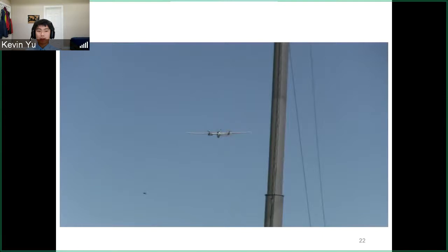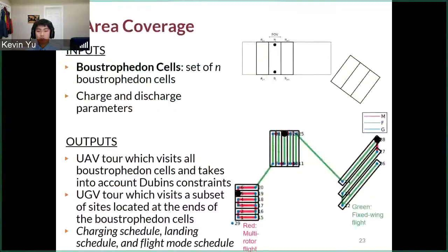With that in mind, the area coverage problem is as shown here. The inputs would be a set of boustrophedon cells, and again we would have the same charging and discharging parameters. The outputs are slightly different: we have a UAV tour which visits all boustrophedon cells instead of just singular sites, and takes into account the Dubins constraints of the fixed-wing aircraft. We also want a UGV tour which visits a subset of sites located at the ends of the boustrophedon cells.